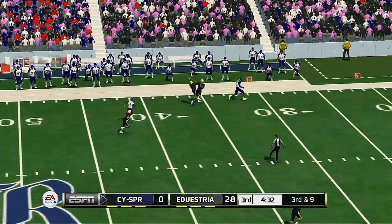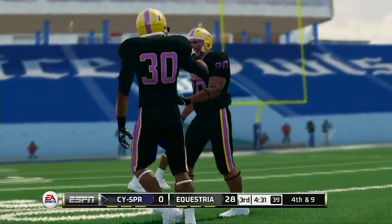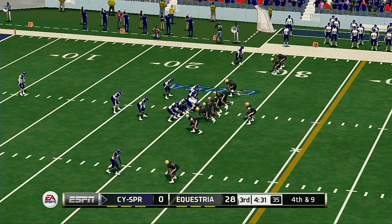Throws it deep. The defender had it and then dropped it. Hey, I know he dropped it, but the safety put himself in a position to make a play. That's impressive. That'll bring up fourth and nine.